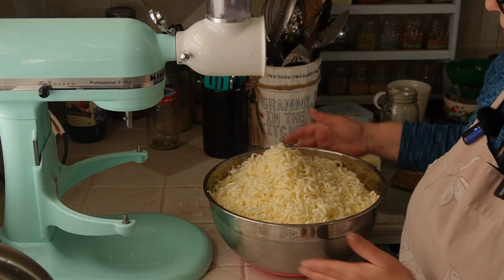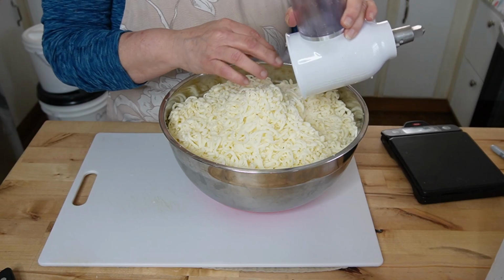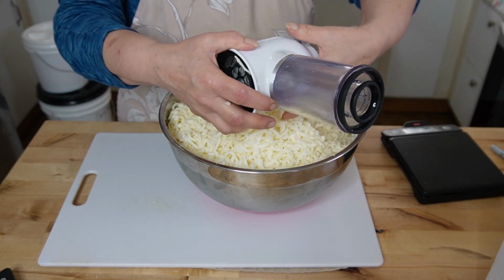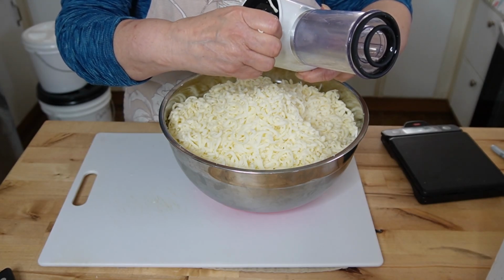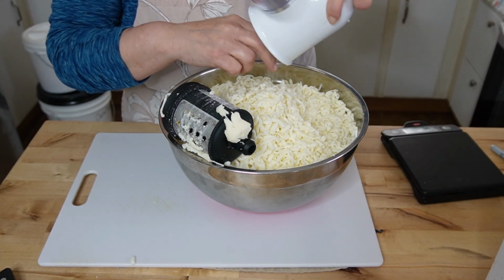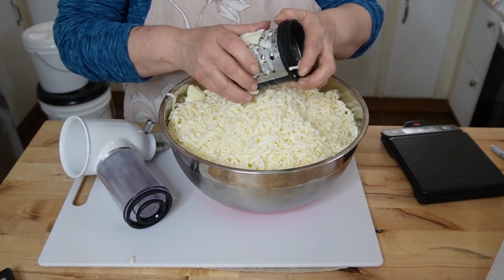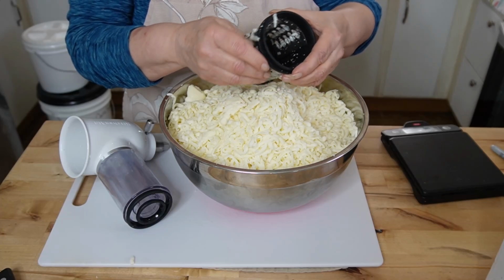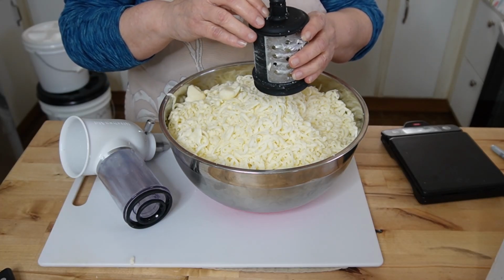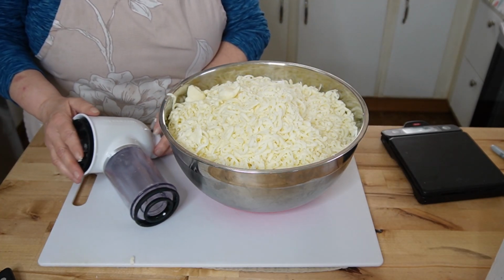And that's it. We have it all shredded. So I do want to make sure we get all the cheese out of the grater. I'm going to push that lever down. Take out the grater. Make sure we get as much as we can out of there, and off the grater itself. Put it back together.